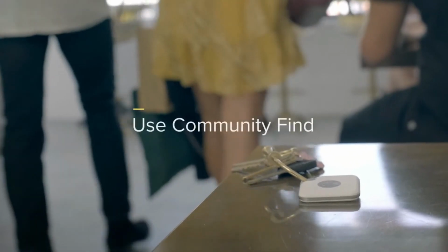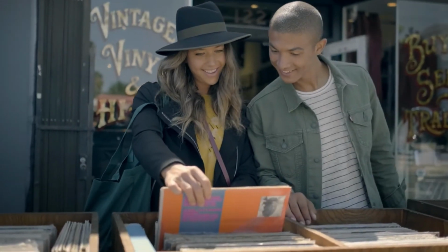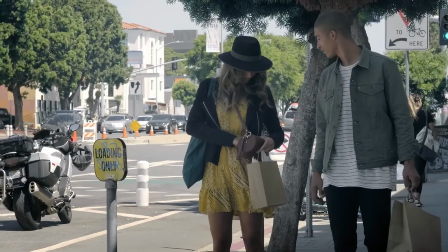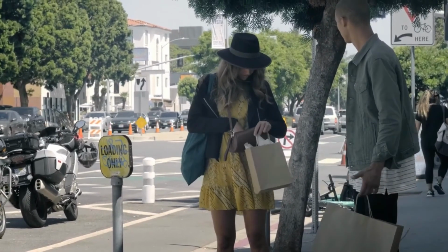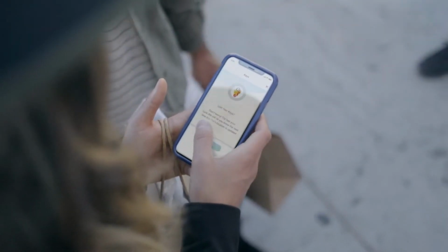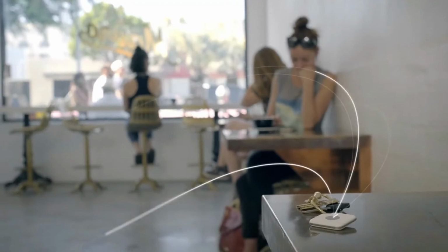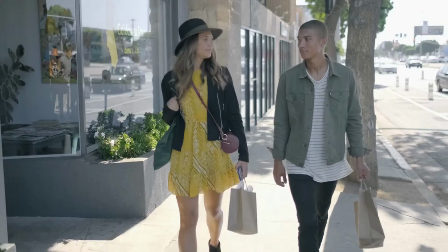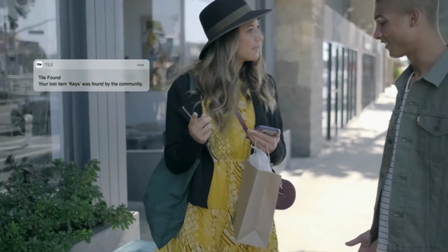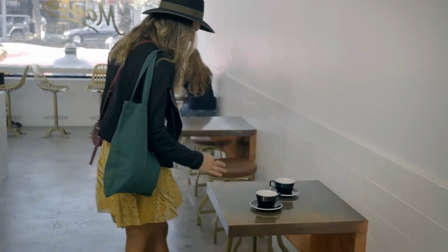It's comforting to know that the world's largest lost and found community has your back. Because we all know how easy it is to lose track of things when you're out and about and having fun. Like in that moment when you realize something important is missing, you can just activate the Tile community. And every phone running the Tile app will anonymously help locate your things. You'll get a notification letting you know where your tile is, so you can get your stuff back.